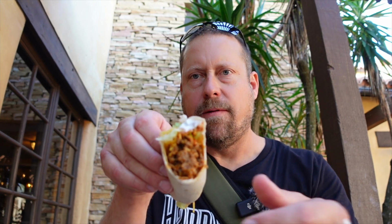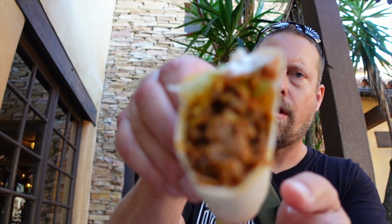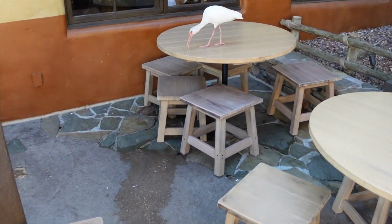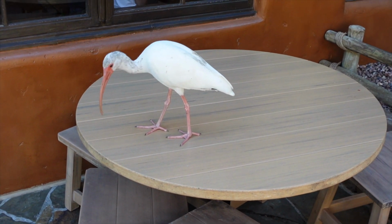So the taco trio is three flour tortillas served with a choice of seasoned ground beef, seasoned chicken, or pork carnitas. I think the beef is my favorite out of all three of them. And of course the bird likes it too. Look at that. Clean it off my table.